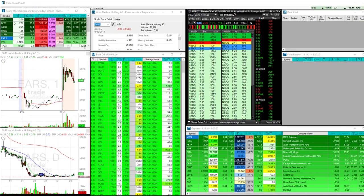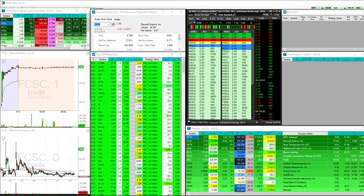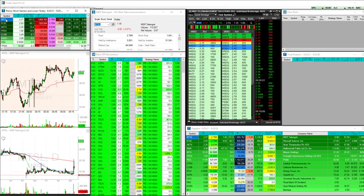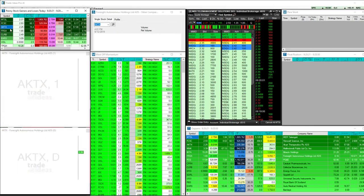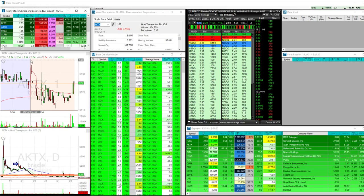FCSC, check that one out. Was this a buyout? I think this was a buyout. Looks like it is a buyout. So that's just going to go sideways here, trading in a really tight range. So there's going to be no play there on FCSC. That's what happens when these get acquired, it's not going to move.